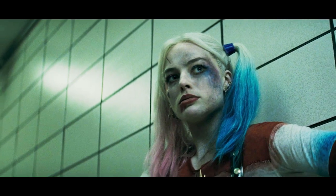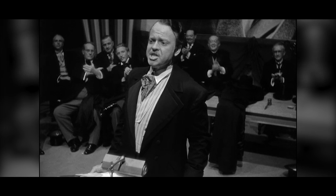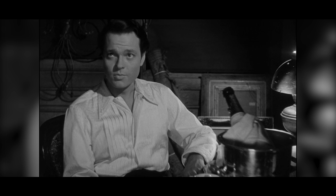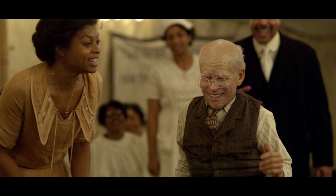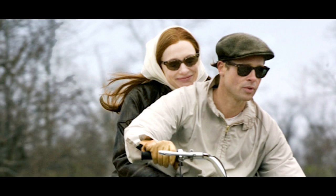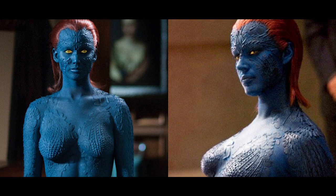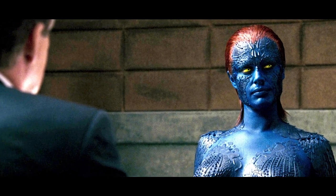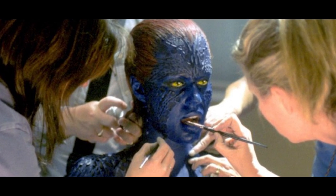In order to play the younger version of the titular Charles Foster Kane in the iconic Citizen Kane, Orson Welles underwent extensive makeup, which actually included a form of a temporary facelift. The makeup in The Curious Case of Benjamin Button was exquisite, but the costume department also worked very closely with Levi's to authenticate various time periods captured throughout the film. Both Rebecca Romijn and Jennifer Lawrence had entire teams of makeup artists working on them to help portray Mystique in the X-Men movies, and they each had to undergo a daily transformation that took around 7 hours to apply.